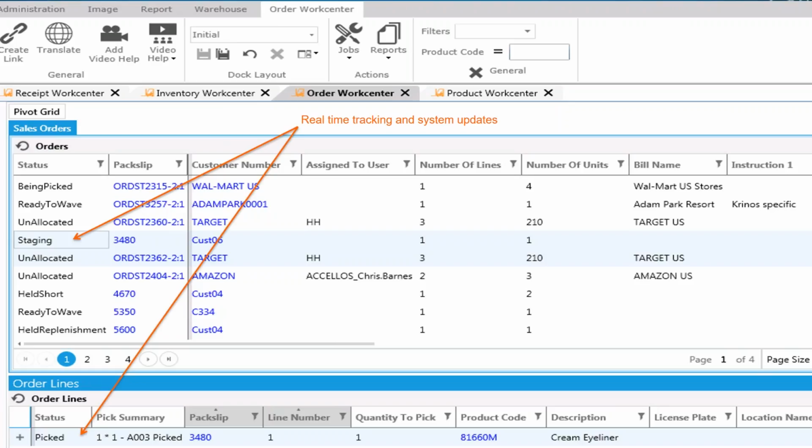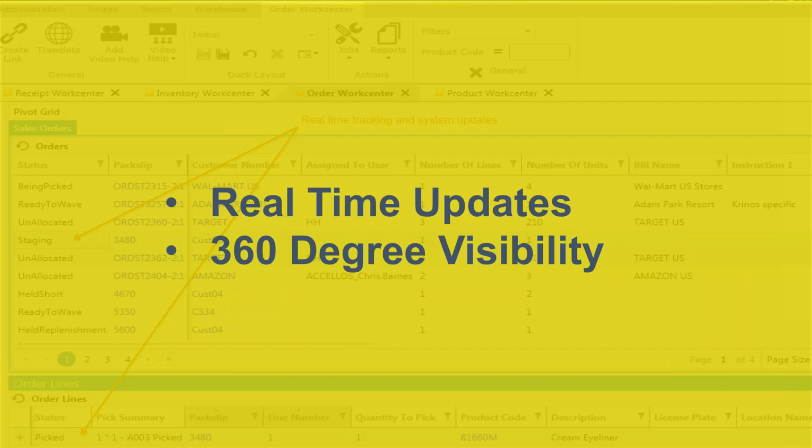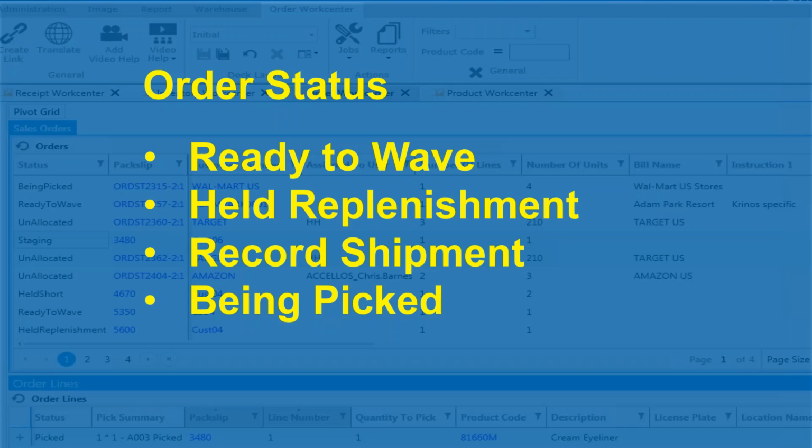When orders are initially downloaded, they are in unallocated status, meaning no review or planning has been done on the order. Once an order is allocated in the warehouse, which can be done through a manual process or as an automated background process, the order status will change depending on the inventory availability in the warehouse. The real-time system updates provide you with a 360-degree view of activity. Example Axelis One WMS order statuses include ready to wave, which means there's enough inventory available in the warehouse in a pickable bin and can be selected for picking.